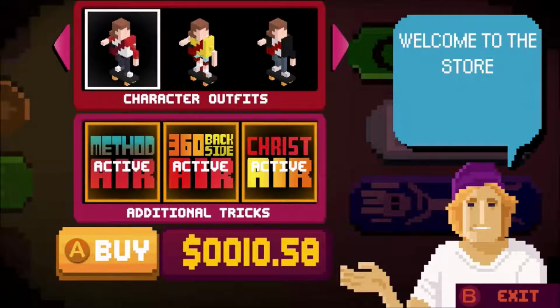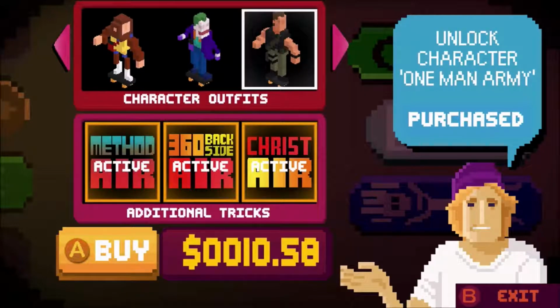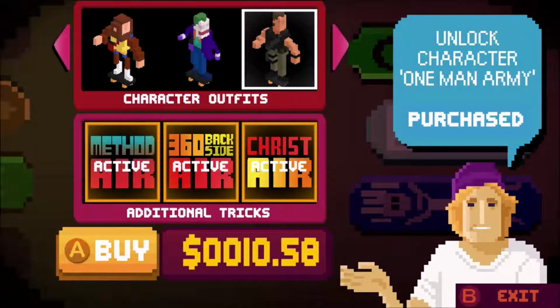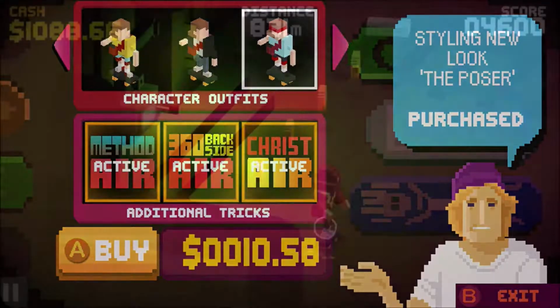Yeah, it's cool to see you skateboarding as Joker or She-Ra, or maybe an instant laugh to see Cookie Monster do a Christ Air or some tongue-in-cheek movie references, but what else can you give me in terms of skin or skateboarding? As these don't do anything except change skins. It's a con for me.